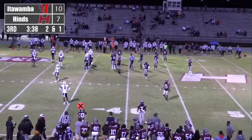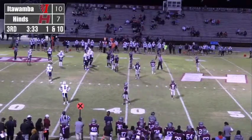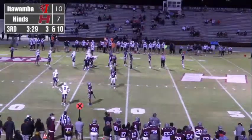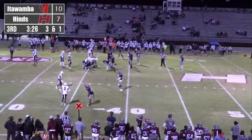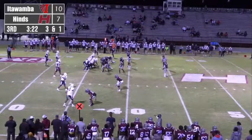Gain of 8. Big third down here for the Eagles to try to get off the field to give this Eagles team a chance to the lead here and late in this third quarter. East Central still leads Gulf Coast 24-21 late into this ball game. It's in the 4th quarter. 3rd and 1 upcoming. Can Hines hold him here?